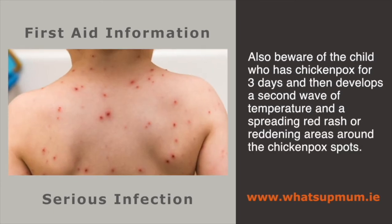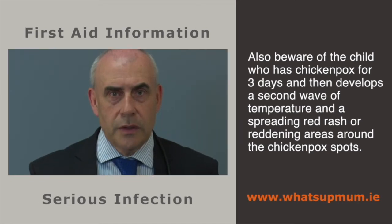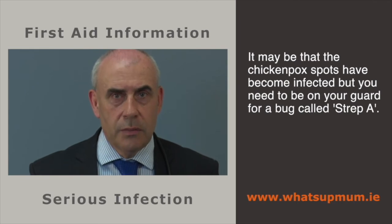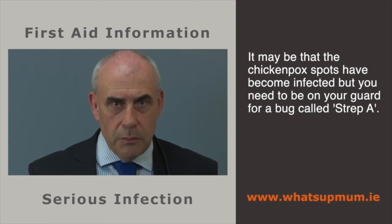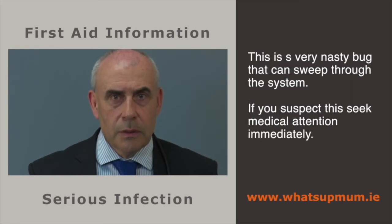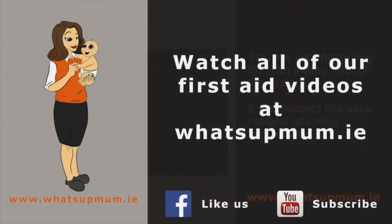Also beware of the child who has had chickenpox for the past 3 days and who then develops a second wave of temperature and a spreading red rash or reddened areas around the chickenpox spots. It may be that the chickenpox spots have become infected, but you need to be on your guard for a bug called strep A. This is a very nasty bug that can sweep through the system. If you suspect this, seek medical attention immediately.